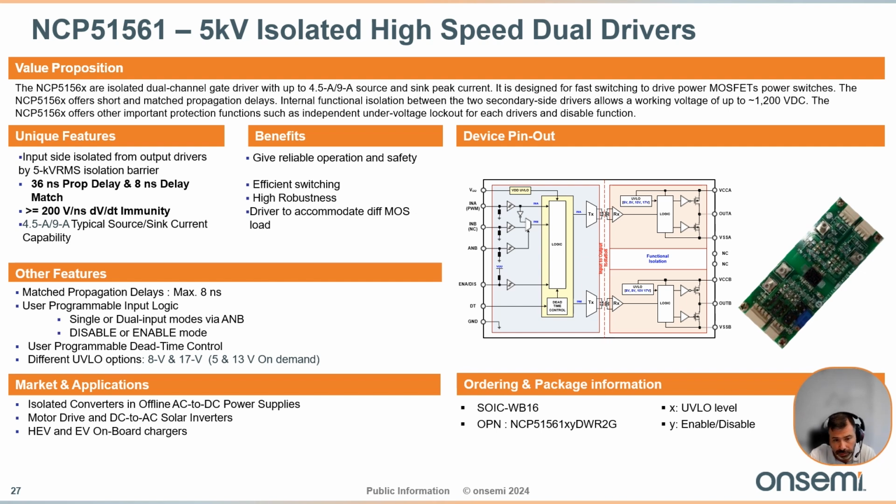The device comes with different programmable input logic, so it can work in single or dual input modes via the A and B pin. It comes with disable or enable mode. The device also has user programmable dead time control and different under voltage lockout options: 8 volt, 17 volt. We can also have some devices on demand with 5 or 13 volt, in order to match the best under voltage lockout threshold, for example if you're using a MOSFET or a silicon carbide driver.